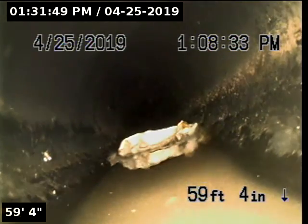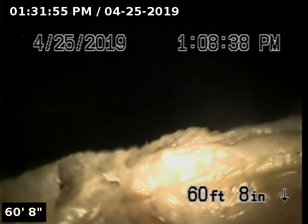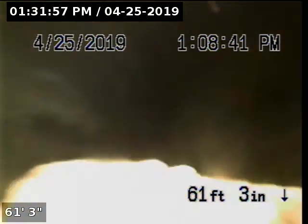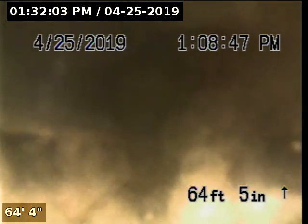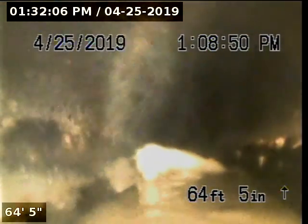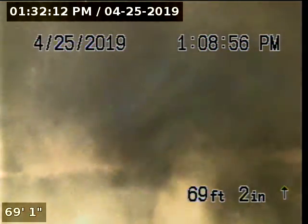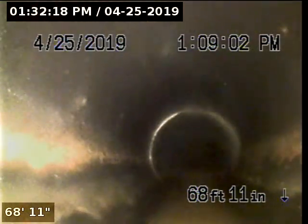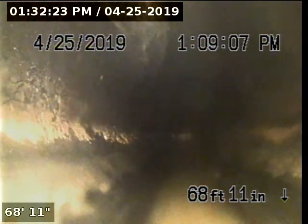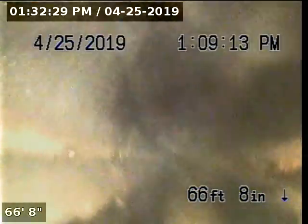As you can see, with bellies in the pipeline, the liquid and the solids cannot maintain their momentum down the pipeline with gravity because they keep getting stuck by the puddles of water. So you see stuff like this sitting in the pipeline. From this point, we're going to pull back, and we're actually going to go downstream from the two-way cleanout because it's becoming difficult to push the camera from here.